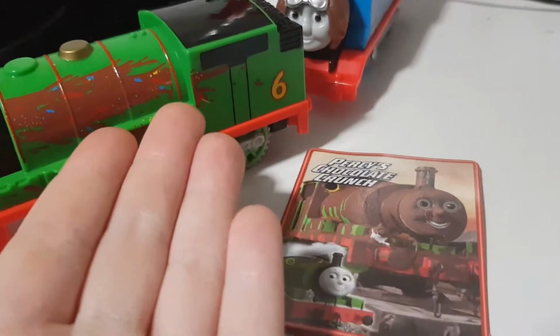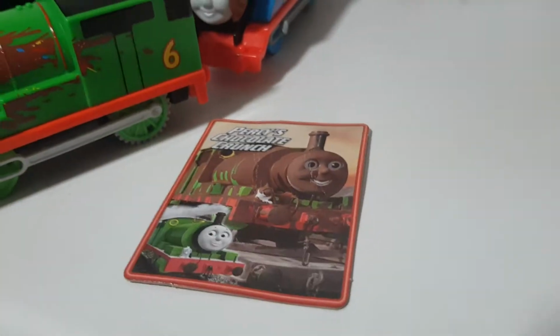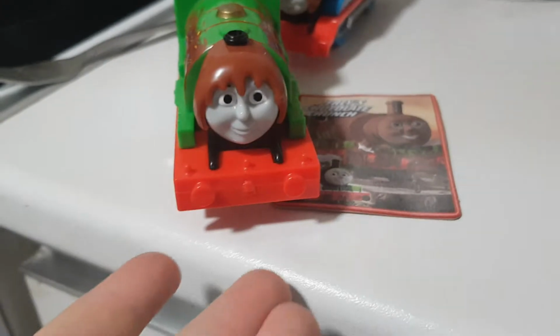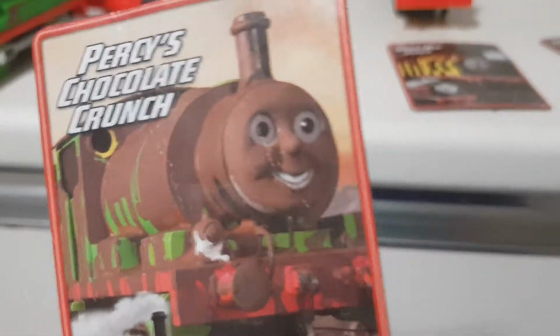Percy's Chocolate Crunch. Now, I think there should be a little more. Percy was covered in coal dust and chocolate. That's just chocolate. Where's the coal and the dust from Harold? And also put a smudge on that face. You don't need that. You need his face to be brown. And here's the picture. It's a really good one.